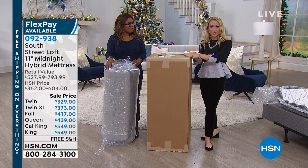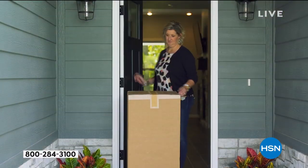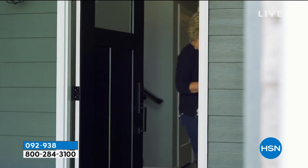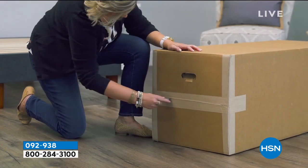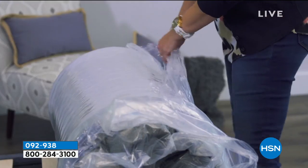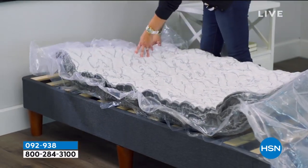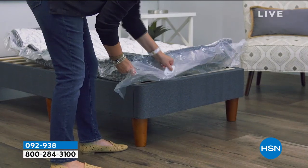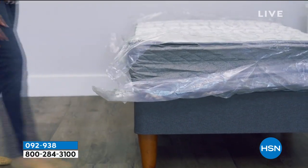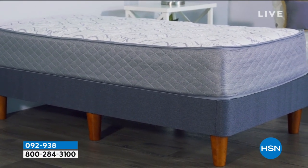Now, these are made to order. So for South Street Loft brand, they are made to order mattresses. They're not going to be in the box for very long. So here it is delivered to your home along with where you receive your other HSN packages. Bring it on into the house, unbox it, and pull out your mattress. Go ahead and place it on your bed of choice, which we'll talk about in a moment, and then use the included tool to go ahead and open it up. It will automatically blossom before your eyes. We're gonna open one live in just a minute, so stay with us to see that. And there you have it, a beautiful 11-inch real mattress.